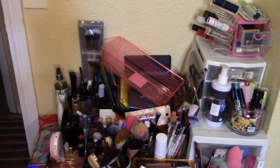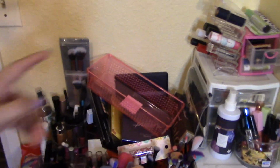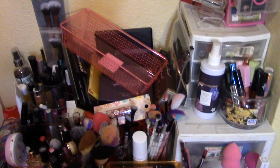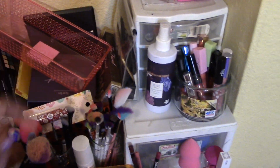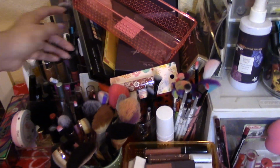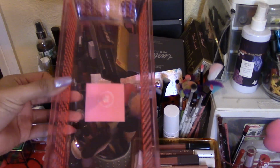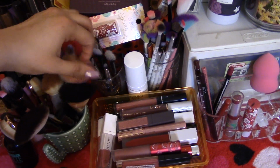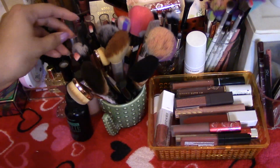So as you guys could see, I don't have a lot of makeup. I just have a few little lipsticks there. I do have these little organizers, but it's all cluttered, and I had bought this to put highlighters or blushes or maybe small palettes. Everything's a mess right now. And then I have my brushes here, and here's my Harry Potter brushes, bigger brushes.